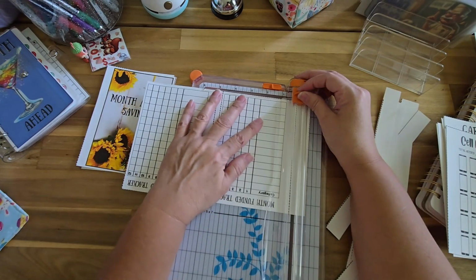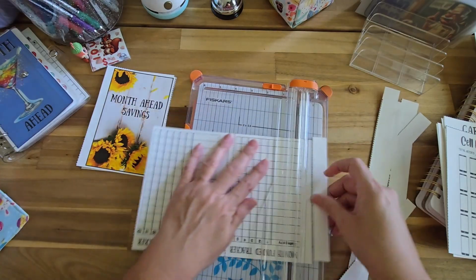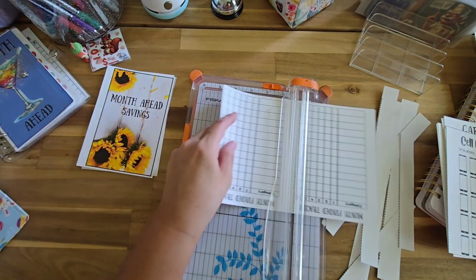This is just my Fiskars cutter. I just line everything up with the little wire line cut right there.